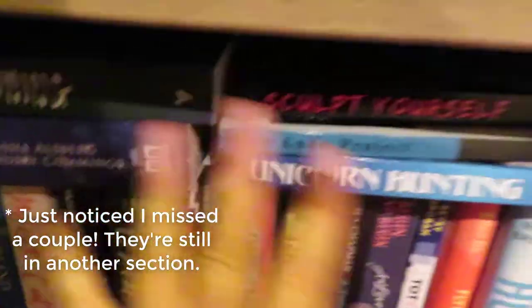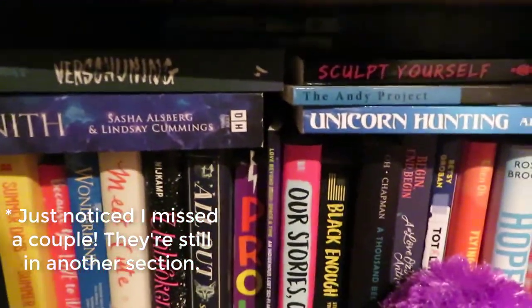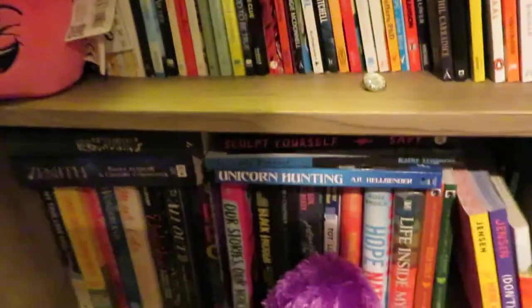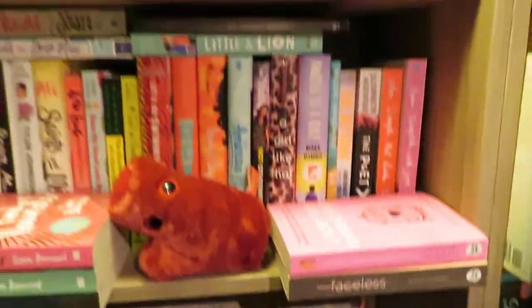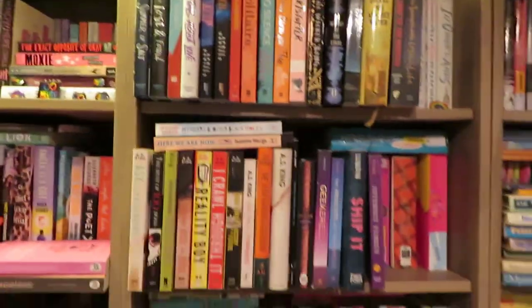These ones are books written by booktubers, or people that I know. And they have a variety of genres, so I thought they would go here well. Then these top two shelves are young adult, and then here it continues with the young adult.